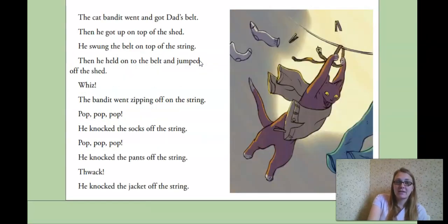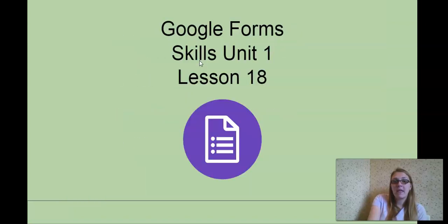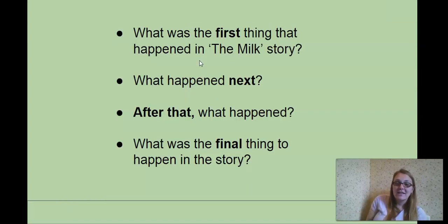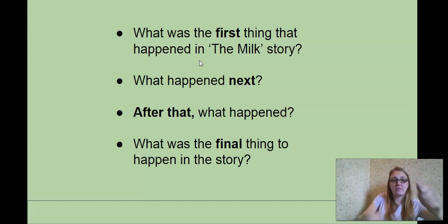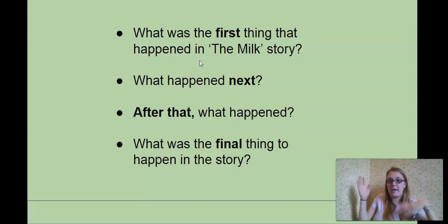What happened next? Next what? Good. Next, he went and got the belt and got on top of the shed. After that is when he was zipping down the line on the belt, knocking all the clothes off, pop, pop, pop. And the final thing to happen in the story was what? Yeah, the final thing, he kicked that glass over, got down and drank up the milk.